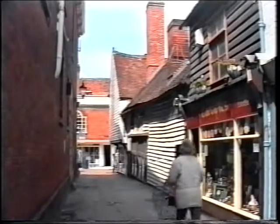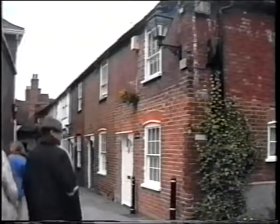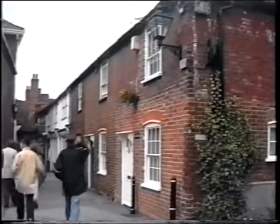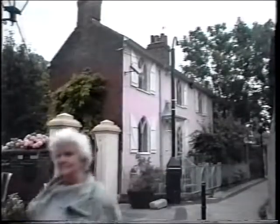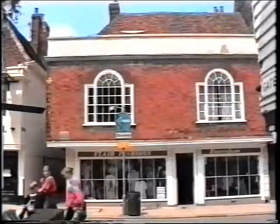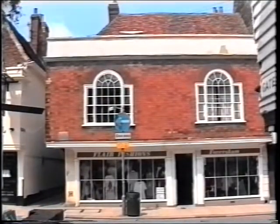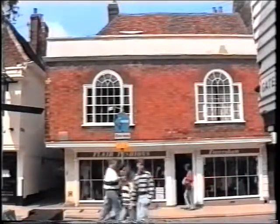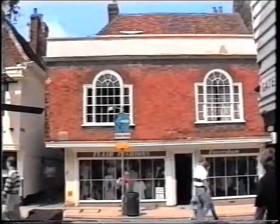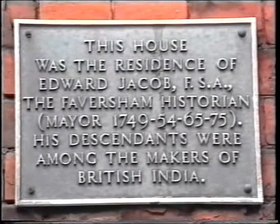Gayfield Lane, part of the oldest walkway in the town. This right-of-way extended from Tanner's Green to Mackenade, probably 2 miles or so in length. Jacob's House, number 76 Preston Street, a 15th century building. The front is covered with mathematical tiles, which give timber-framed houses a brick appearance.